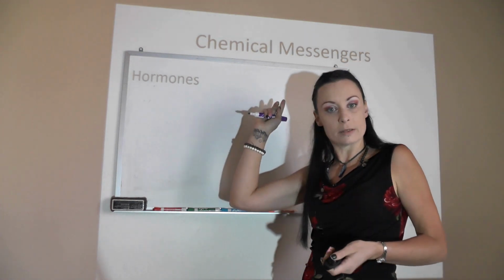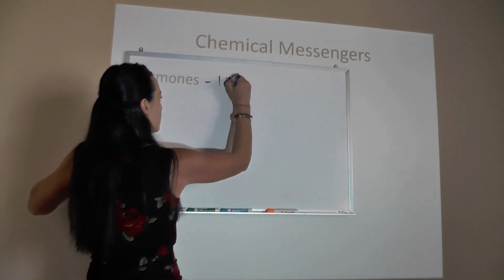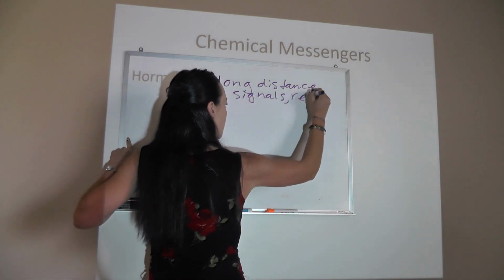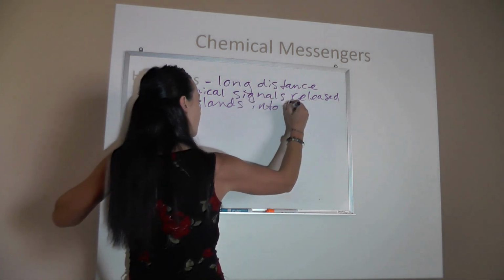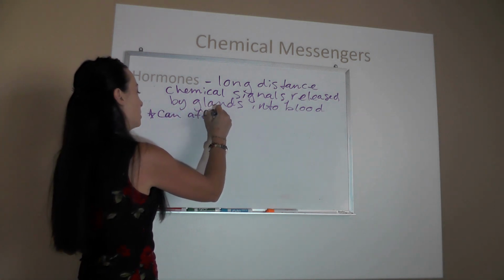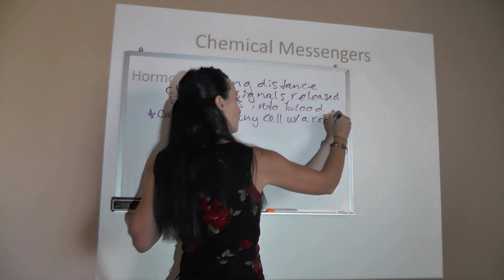So hormones, as chemical messengers, are long-distance signals that are released by a gland and can have targets anywhere where there's a receptor for that hormone. Okay, hormones, long-distance chemical signals released by glands into the blood. They can affect potentially any cell in the body. So they can affect widespread targets, but we'll say they can affect any cell with a receptor for that hormone.